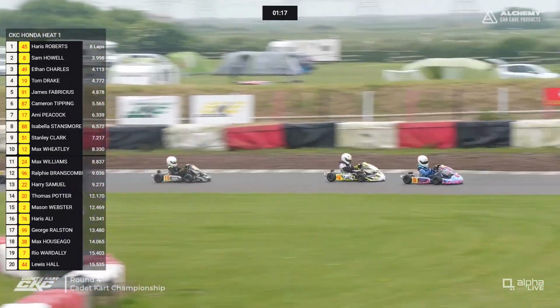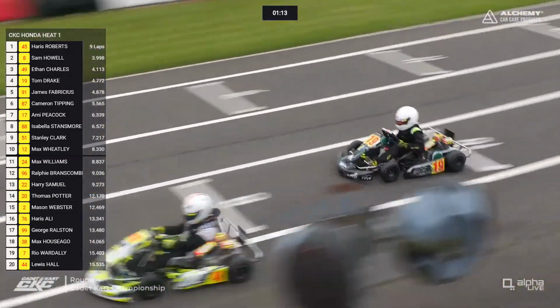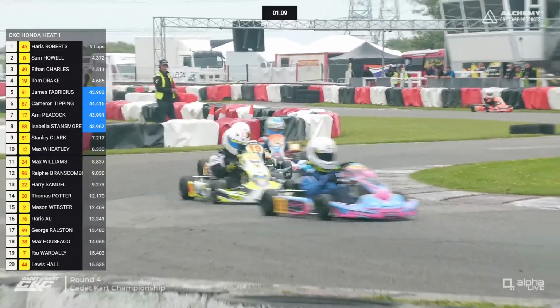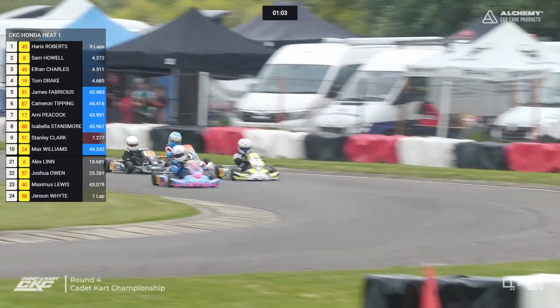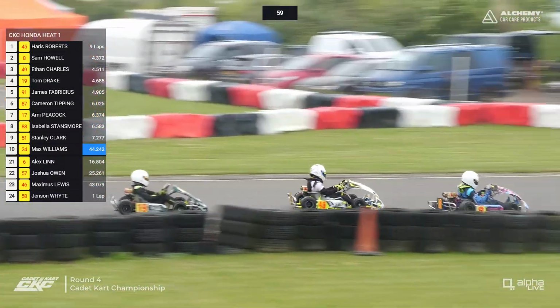Harris Roberts really pulling out a gap as those in 2nd place battle between each other, and Charles looks a little bit quicker than Howell, but Howell's backing him up and driving well enough to keep that car exactly where he needs to in 2nd place at the moment, parking the number 8 machine where he needs to. What it has done though is back them into Drake and Fabricius behind.